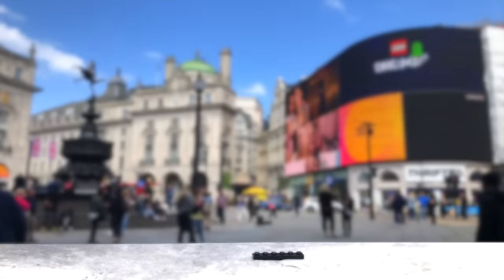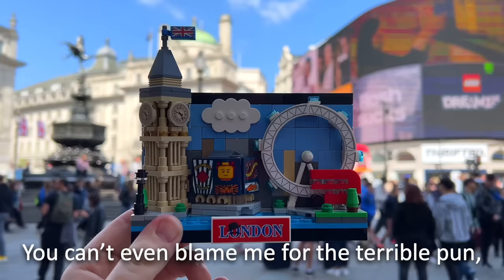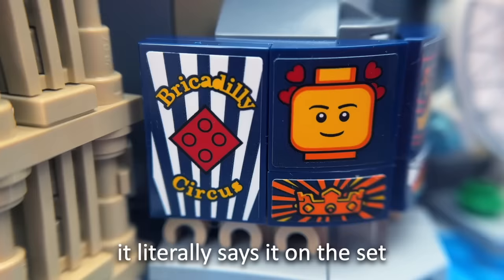Then I built the London postcard set at Piccadilly Circus. Or should I say Brickadilly Circus? You can't even blame me for the terrible pun. It literally says it on the set.